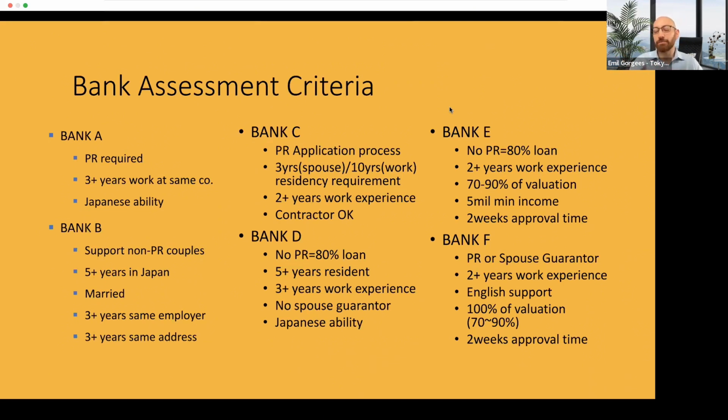And when I say most suitable, my goal is to try to get you 105% financing at very cheap interest rates. That's the idea. And I think because of the experience we have with foreigners, we're able to do this better than most other typical Japanese agencies.